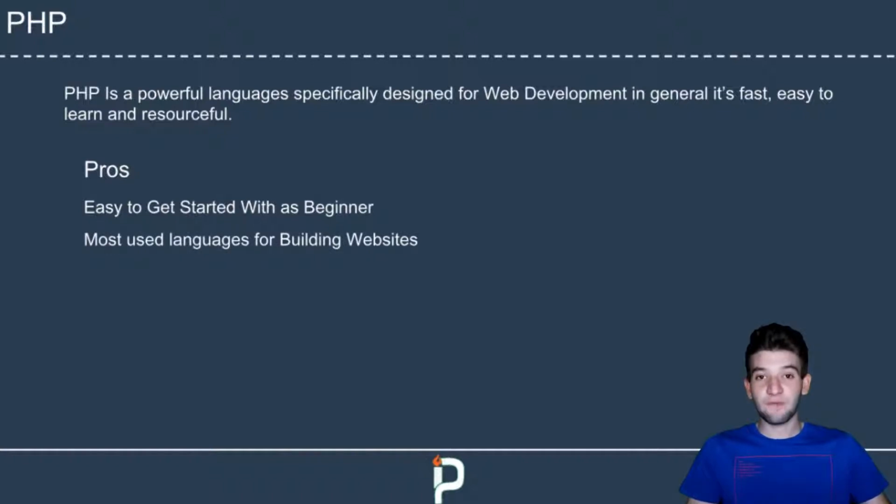Most used language for building websites. So yes, it's holding the web together. PHP is the most used language out there. If you go into any website, any web service or web platform, you're going to find PHP sneaking around under the hood. So whether you like it or not, PHP is right over there.